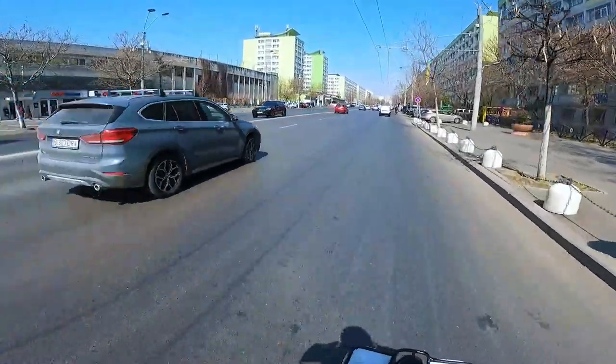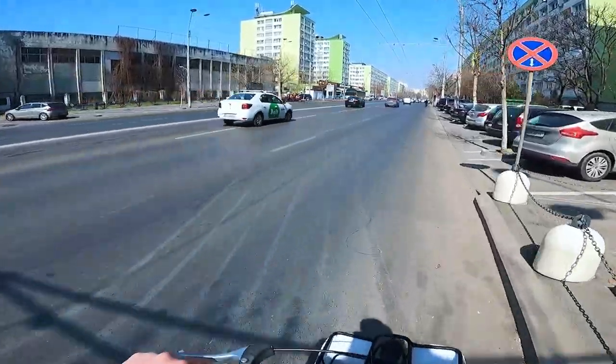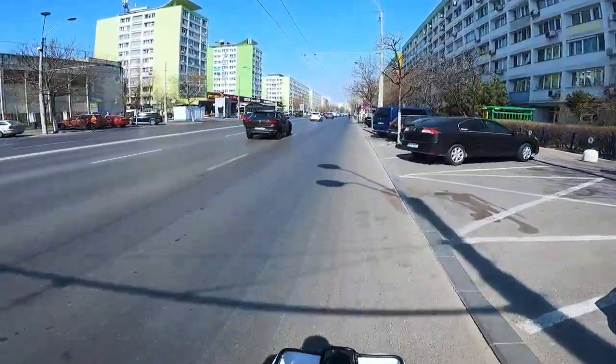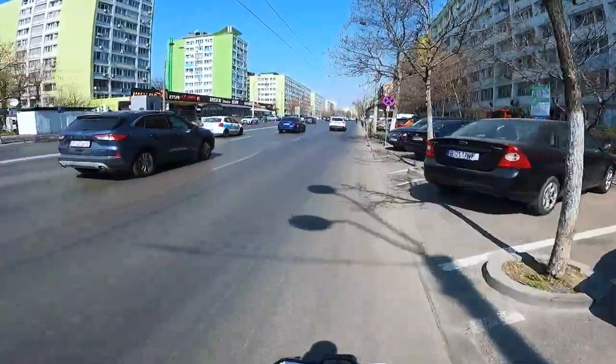Roads are really big here. I'm from the Netherlands, and in the city center we don't have these big roads. Some of you guys probably have big roads like these in your country, but it's new to me.